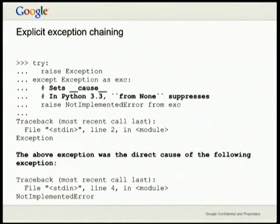So as I said, one is implicit, where you just do a raise, and we kind of just implicitly say, OK, this happened, and then this happened, so they're probably connected. And this one is where you explicitly state for the user, this happened because of this. Once again, it's very nice because there's no more loss of any exception information if you're struggling between multiple exceptions chaining along.